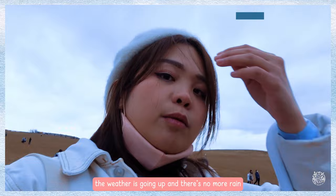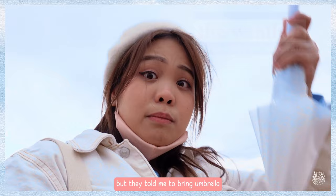Clearing up, there's no more rain. But they told me to bring an umbrella. I don't know why I brought it. It's not raining either.